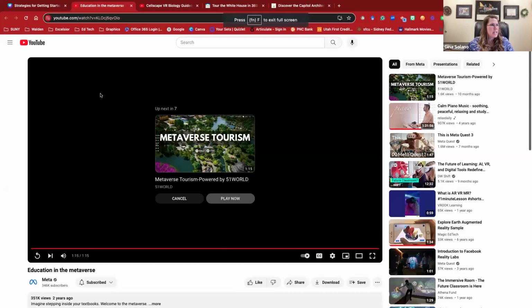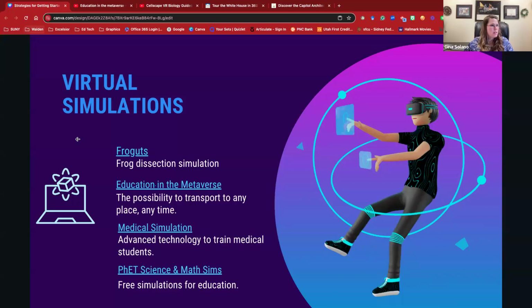So again, exciting things coming to our schools, coming to our students, experiencing the metaverse. Here is a medical simulation.